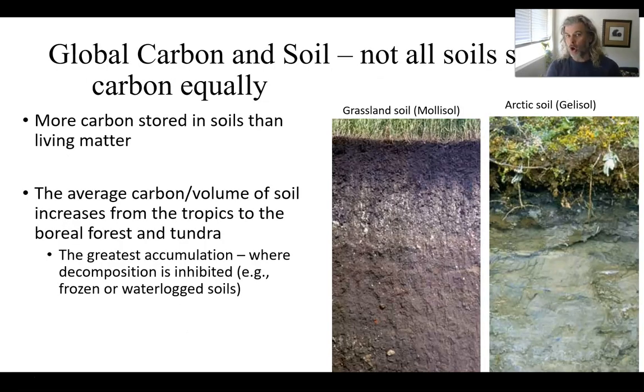Now, about soil carbon, there's a lot of it. It's important as a nutrient reservoir. Much of it is biologically available, and it can be in very high concentrations, for example, in grasslands. It's also in very high concentrations in the Arctic, these gelisols, kind of exotic soils that are underlaid by permafrost. But in that case, the material is frozen and it is not biologically available.